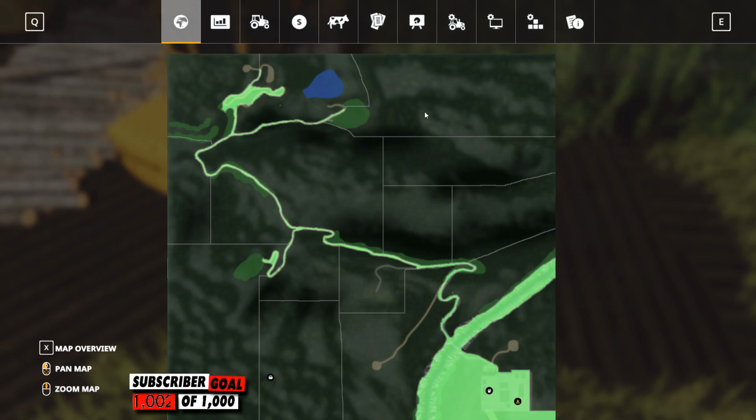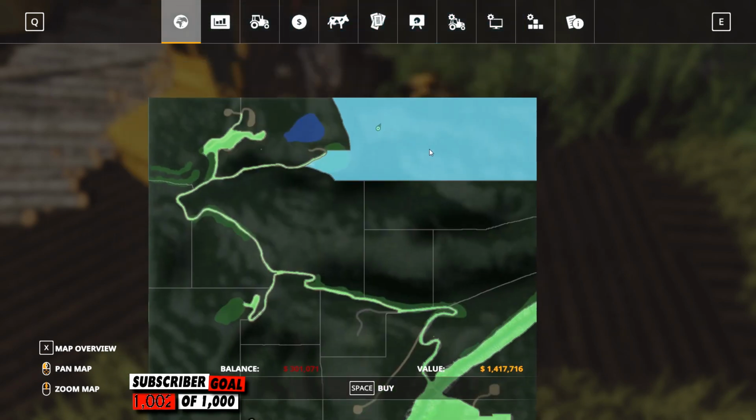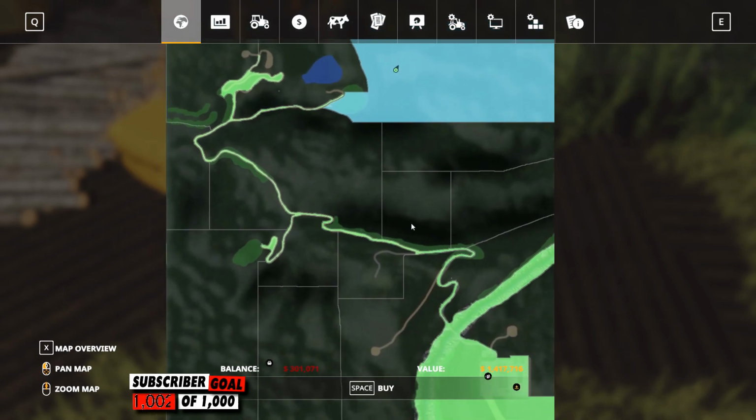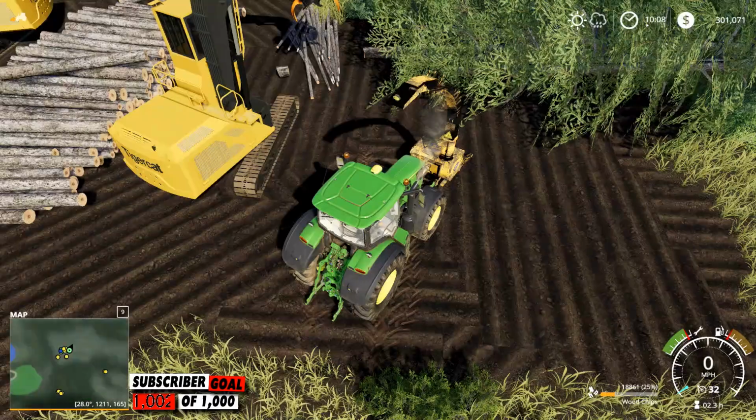We sure don't. Well, I'll have to mod in some money and buy this tract of land that we're already cutting on. Yeah, I added the farmlands in later. So I'll have to mod some money and buy this plot of land before we can do anything with it, but that's okay.